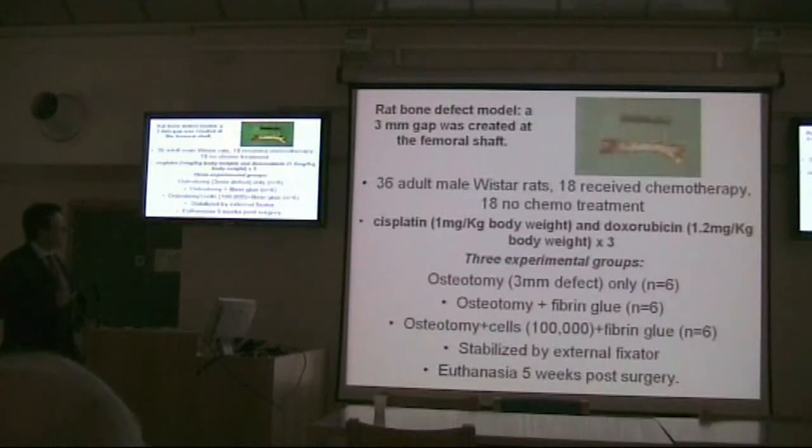So in this first experiment, we used a rat bone defect model with a 3 millimeter gap in the midpoint of the femoral shaft. We used 36 rats, half of which received chemotherapy. This chemotherapy regime was somewhat similar to the chemotherapy regime used in humans, in as much as we gave cisplatin and doxorubicin at the same levels relative to a human being, and we gave 3 injections intraperitoneally.